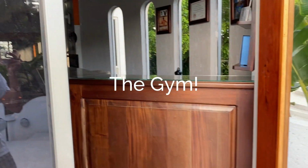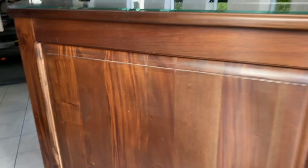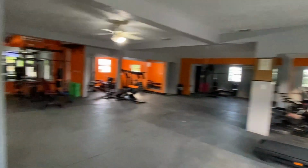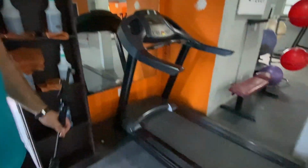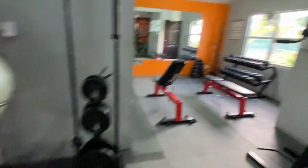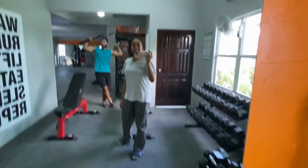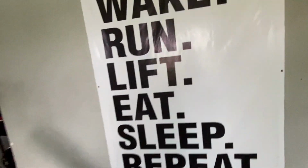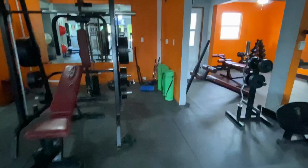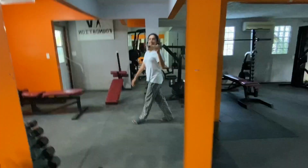Okay, so this is the gym. Oh my god, this is the first time for me. Nice. It has treadmills and everything. Wow, I love this. It has these fancy balls, couple of benches, lots of weights. Oh my god, I should come here. They have yoga mats and everything.